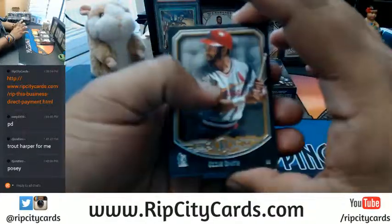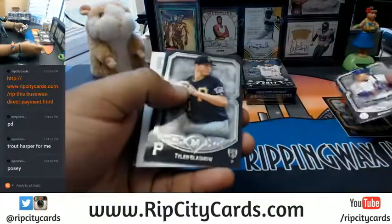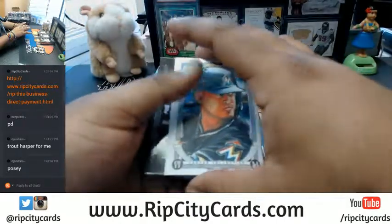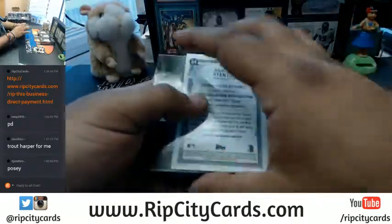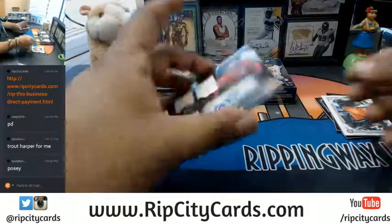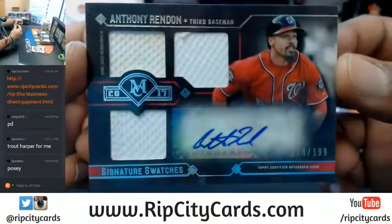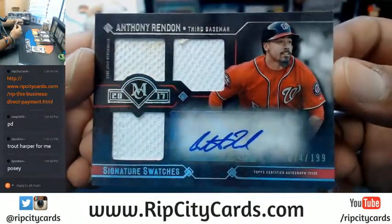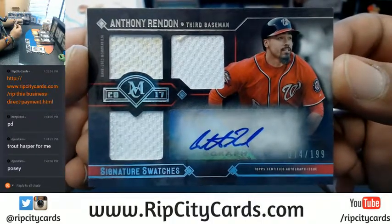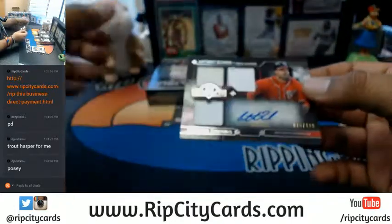Got Ozzie Smith, Anthony Rizzo, Tyler Glasnow, a canvas collection for the Marlins, Giancarlo Stanton, not autographed or anything. There it is. Anthony Rendon. Ooh, look at that. It's a little dirty, too. Check that out. Numbered 74 out of 199 for the Washington Nationals. Nice.